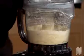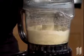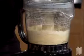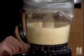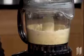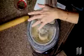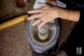And then keep your water chilled. Because of the studio lights, my ice has melted, but keep your water and your ice cubes in here. Keep it chilled. That is the key to the pastry. And you're just going to pulse it like that. And just for brevity, I'm not going to spend a long time on TV doing this because we only have a few minutes. But you gradually add in a little bit of the butter, or the water.